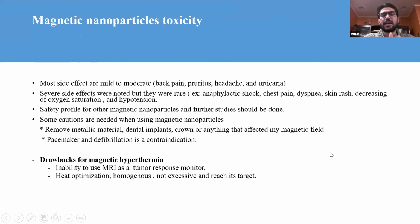As with any drug or any interventional method that will enter clinical practice, safety is a priority. Many ongoing and further studies are needed to test the toxicity and safety of magnetic nanoparticles. One study done on a specific type of nanoparticle found that most side effects were mild to moderate, like mild back pain, pruritus, and headache. Severe side effects were noted, but actually very rare. These included anaphylactic shock, chest pain, dyspnea, severe skin rash, decreased oxygen saturation, and hypotension.